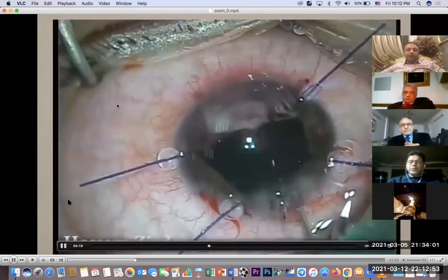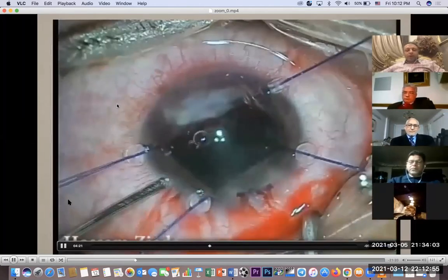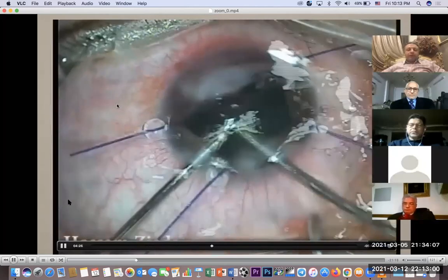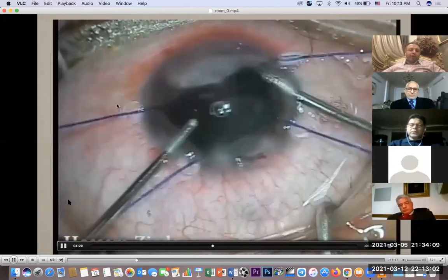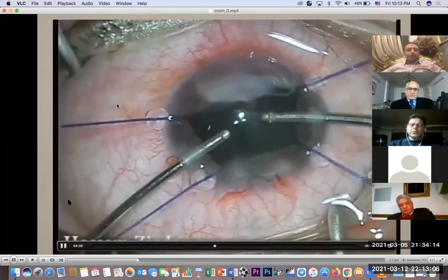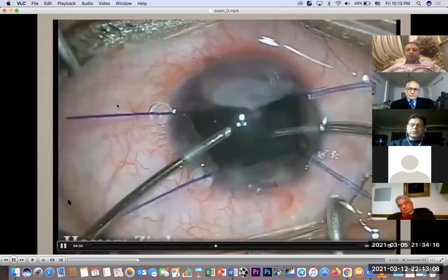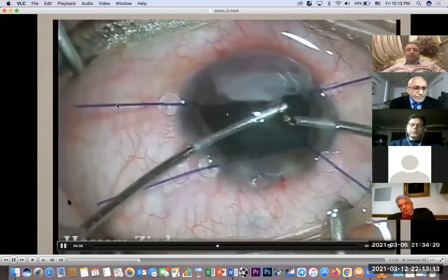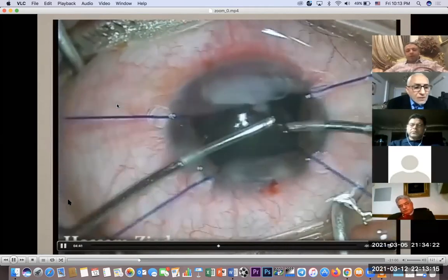Until I find a way, I started to do anterior capsulotomy to remove this cataract, to get a deeper space and easier manipulation inside the anterior chamber to deal with this thick membrane. By irrigation aspiration, I aspirated all the cataract and lens matter.